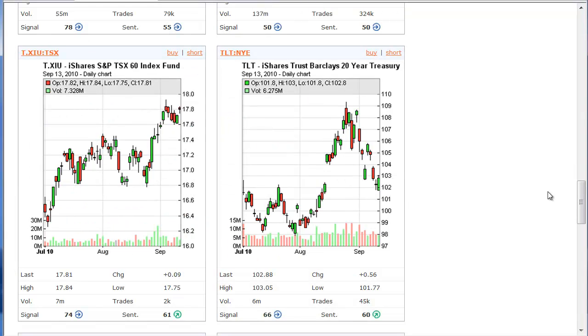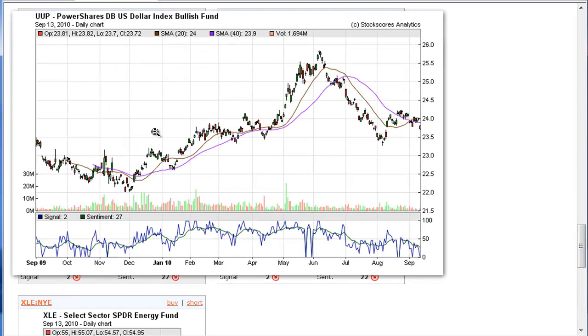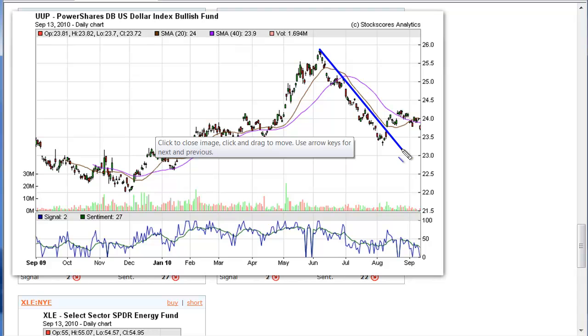Alright, let's jump to some of the currencies, starting off with the US dollar index, and here we have that chart. This is UUP, which is a US dollar index fund, and we recently broke the downward trend line. You can see that happened there, and we've been consolidating in here, and today we broke to the downside from that. That tells me the US dollar is probably more likely to head lower than higher.